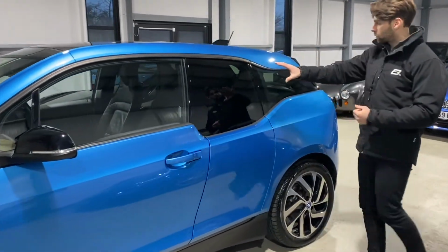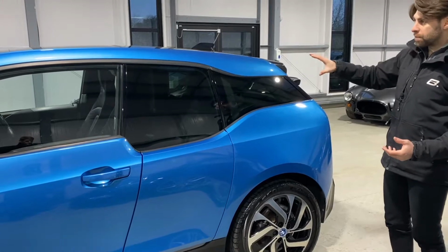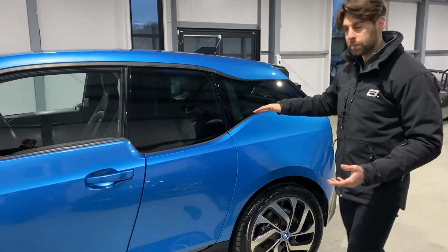Privacy glass running through the rear windows, the rear quarter, the back window, and obviously around the other side. Lovely feature. They're quite big windows because it's a tall car with lots of visibility. So obviously it helps with the amount of light that's going to be flowing through the car.